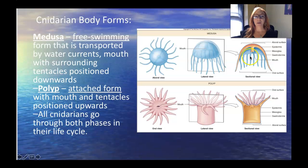opening. And then again, when you look at their body in a cutaway, you can see that they are super simple. They are a layer of cells that line the outside, that's the epidermis. They are a layer of cells that line the inside of their gastrovascular cavity, and then they have the goo, the mesoglea in between. So these guys, the medusa form, swim in the open water.